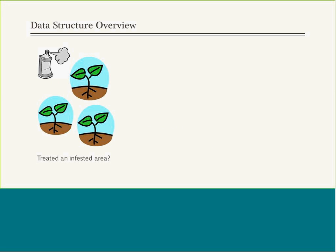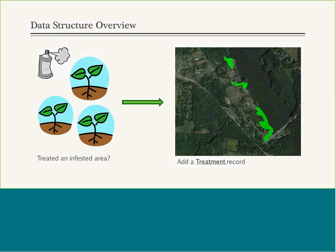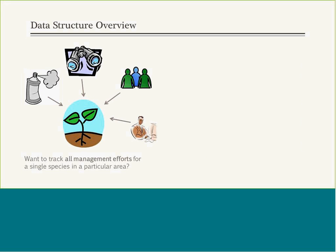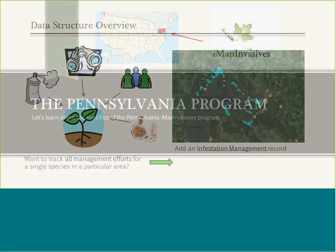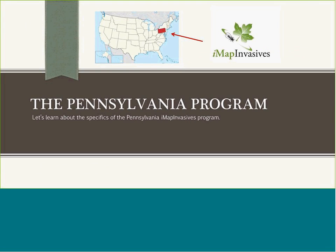Maybe you want to treat an infested area now that you know where it is and what's going on. You add a treatment record. Lastly, we do have an option to track all management efforts for a single species in a particular area. And this record type associated with that is called an infestation management record. We're going to talk more in depth about each of these as we keep going through.